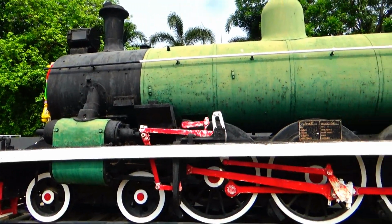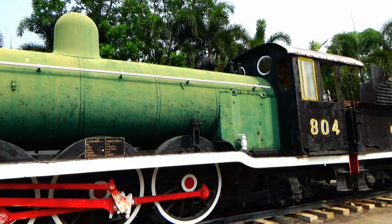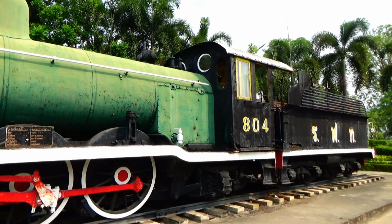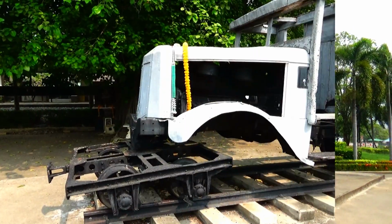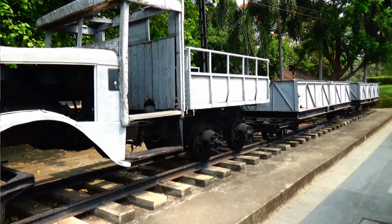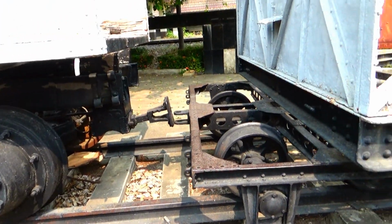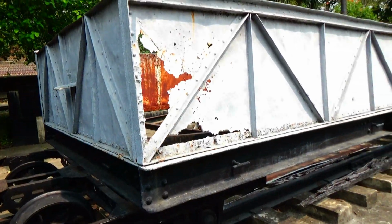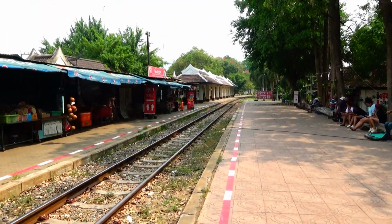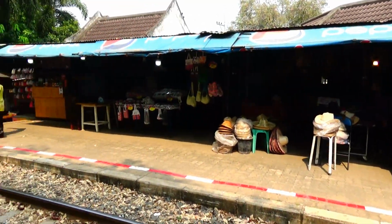Quite interesting to see, because even in my own country, I probably wouldn't be able to see it in this sort of state, as bad as it may be. So here, we also found this, some sort of truck used to help build or aid in the construction of the Death Railway. As you can see, the wheels were taken out and replaced with flanged wheels to work on the rail. So a quick walk from the two plinth locomotives, we come to the River Kwai train platform.